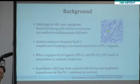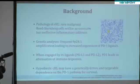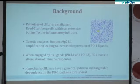So it temporarily shuts down the immune response, and all of this together led to the hypothesis that classical Hodgkin lymphoma may have a genetically determined dependence on the PD-1 pathway for survival. This is unusual in that other tumors that have been targeted with PD-1 blockade don't have the same known genetic abnormality to support their dependence on PD-1.